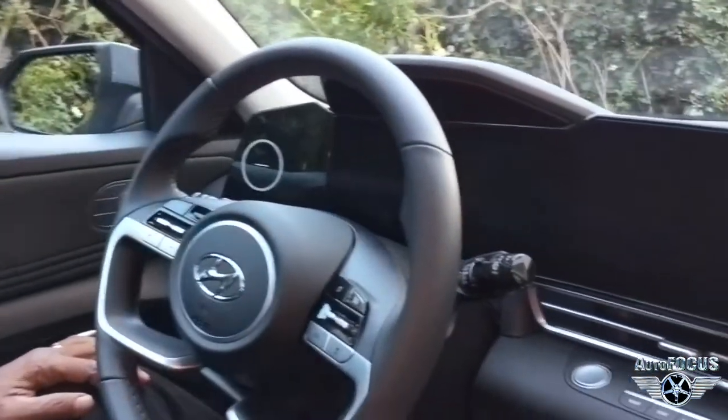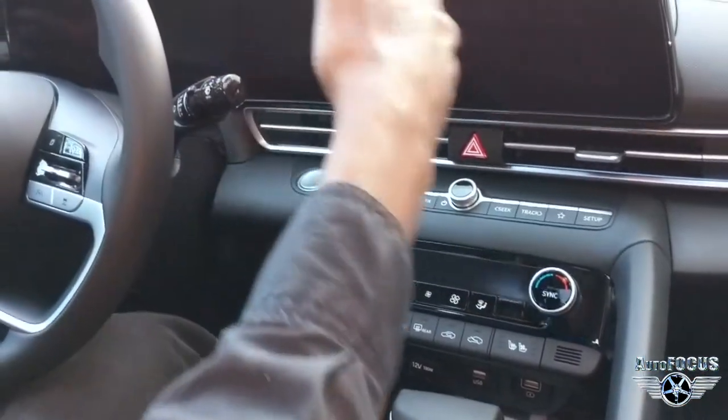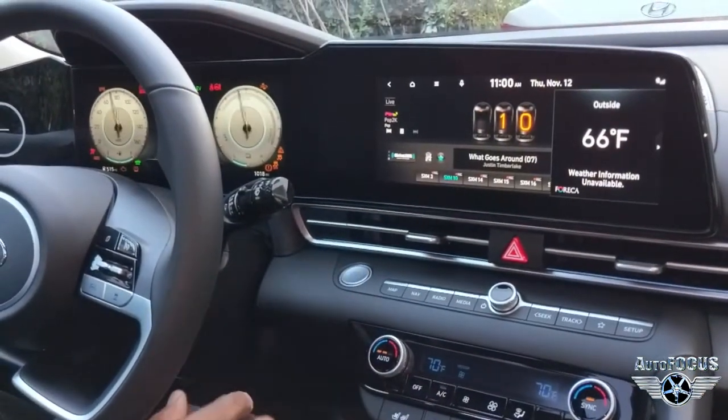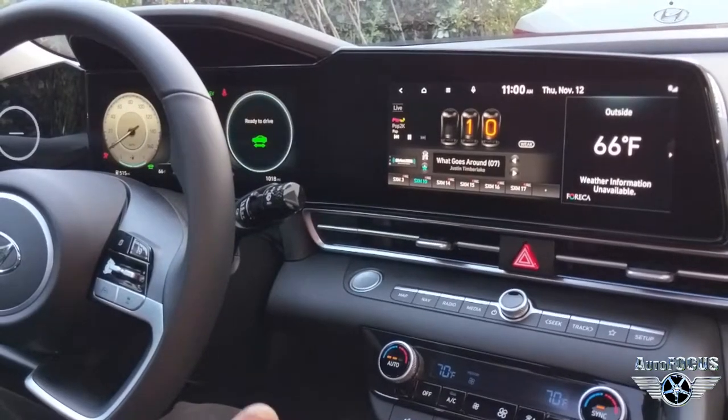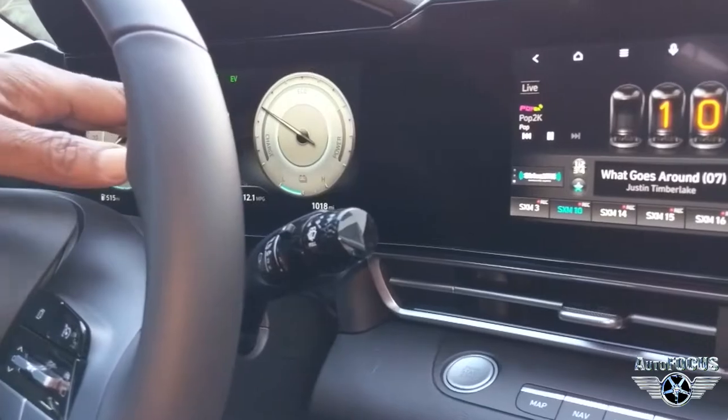Everything is laid out nice and elegantly, very futuristic. All one piece of glass here for your readout. Starter up. Sweet. Okay, you don't hear an engine because it's hybrid. We're on battery power right now. You can see digital readout right here.